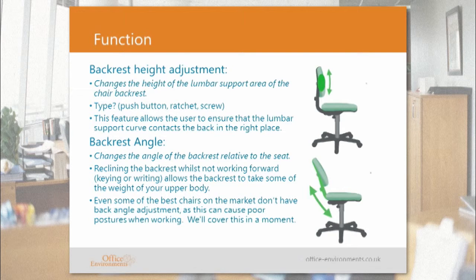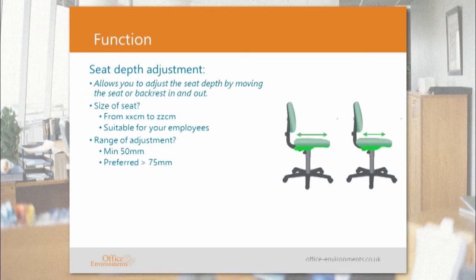Some really basic stuff. Seat height, probably the most obvious of adjustments. Make sure it's suitable for the height of the work surface. And also bear in mind, in recent years, the height of standard desking has increased. It used to be 71, 72 centimetres. We now see 73, 74, 75 centimetres in some cases. So it might be worth considering a slightly taller gas stem than the norm.